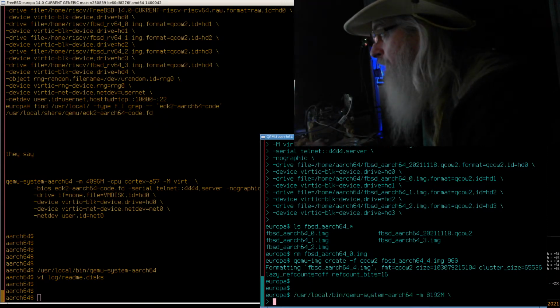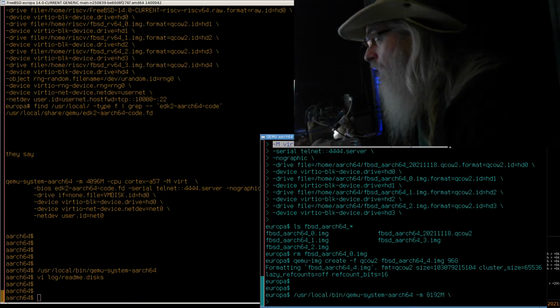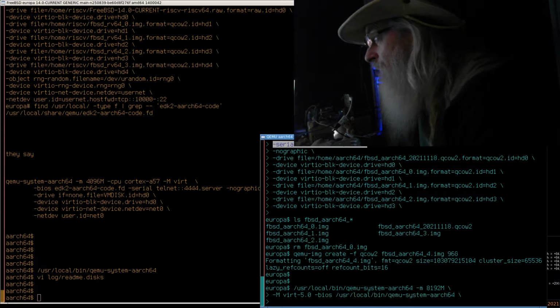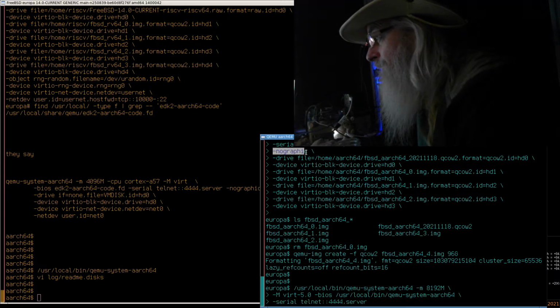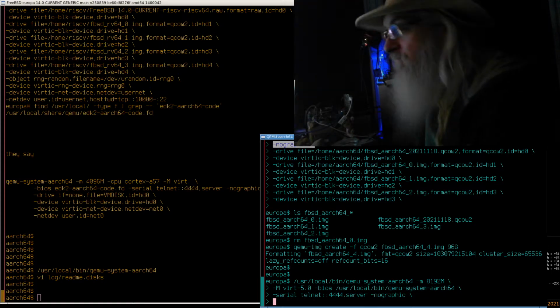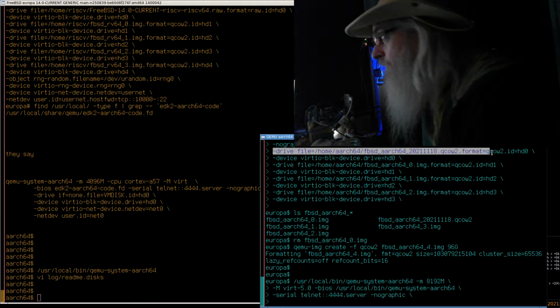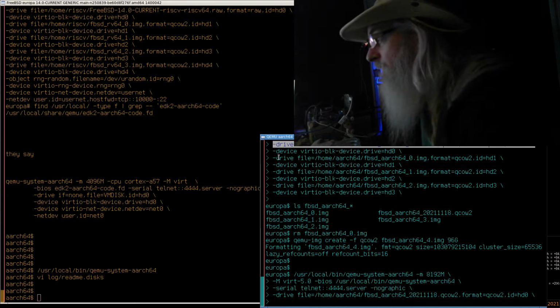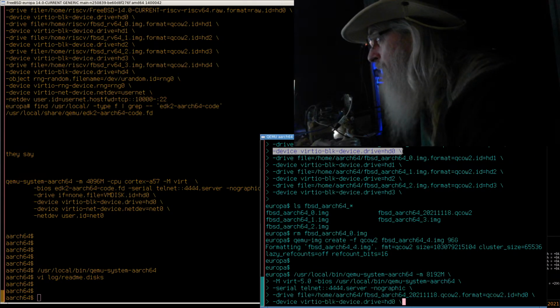Okay, 8 gig of memory. I'm going to go with this. I'm assuming it's right. I don't know what the hell's going on here. This doesn't make any sense to me. Okay, so this hard drive 0 is correct. But now I'm going to reorder things.